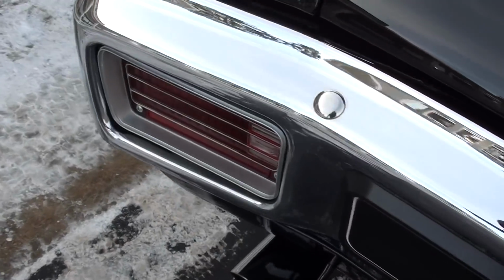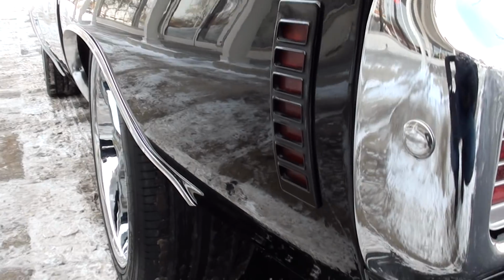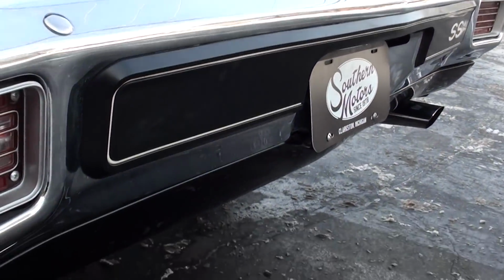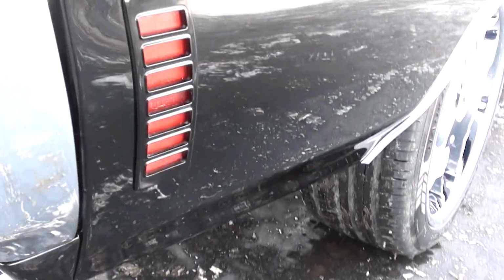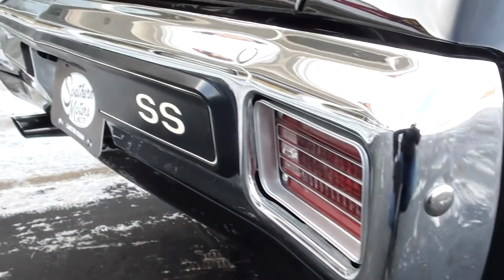You can see the chrome and stainless is beautiful. Car is just laser straight down the sides. All brand new rubber all the way around it. 18 and 20 inch Coys. Gorgeous car though. You can see the paint's beautiful.